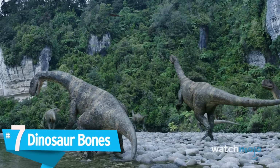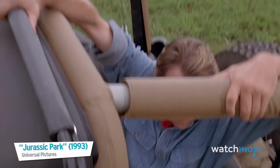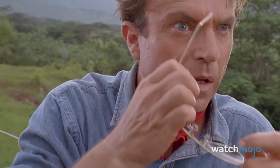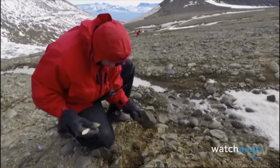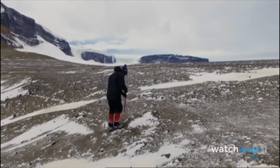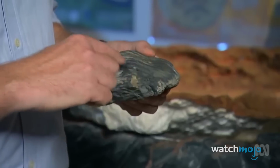Number 7. Dinosaur Bones. It turns out that many dinosaur bones have been found in the frozen tundra of the Antarctic. The first were discovered in 1986 by Argentinian geologists Eduardo Olivero and Roberto Scasso, who unearthed remains of an ankylosaur now known as the Antarctopelta oliveroi. These bones were found on James Ross Island, as were bones of a Trinisaura. Other dinosaurs found in Antarctica include those of a Glacialisaurus and the massive carnivore Cryolophosaurus.